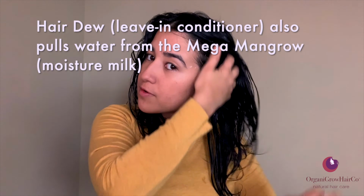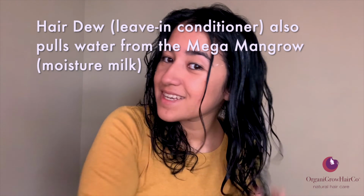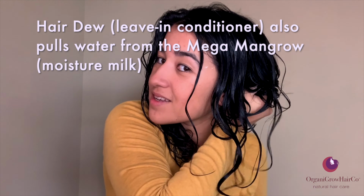Like now, if you feel my hair, it feels like it's soaking wet, just because the hairdo is like a humectant, so it kind of pulls water from the air. You see? So you can kind of see the difference.